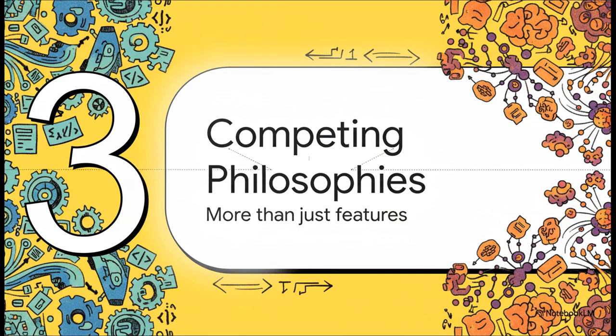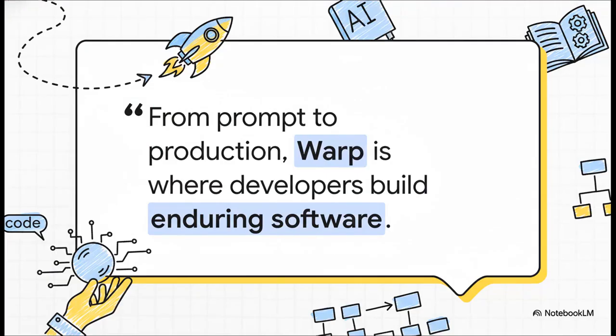They actually represent fundamentally different philosophies about how we should be building software in this new age of AI. Let's unpack 3 of the big ones. Let's start with Warp. Their mission statement really gets to the heart of this first major philosophy we're seeing.